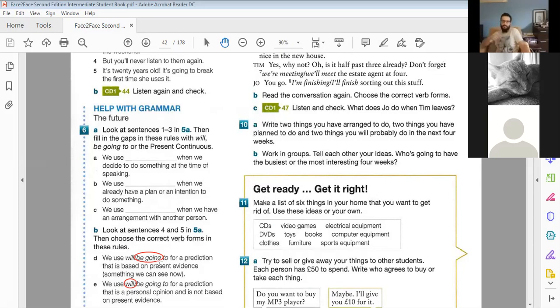Maybe you won't. You haven't bought your ticket. You haven't taken a holiday yet. You haven't done anything. You don't have money. Right? Okay. So I think we can move on.